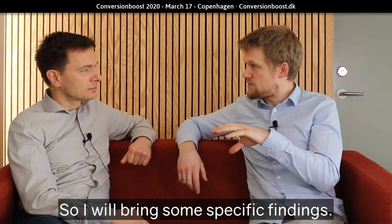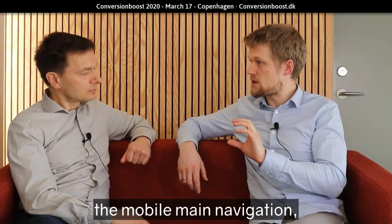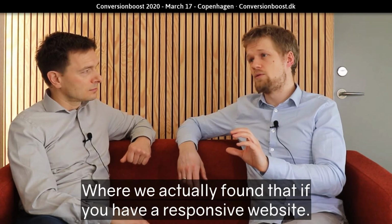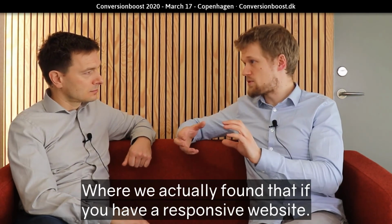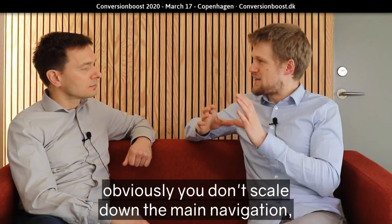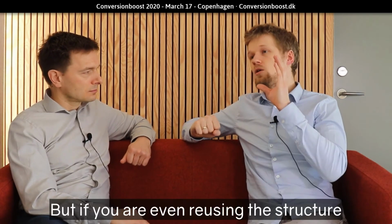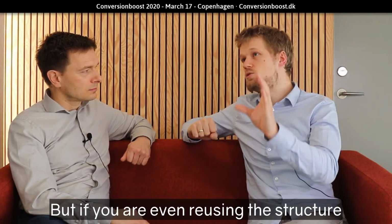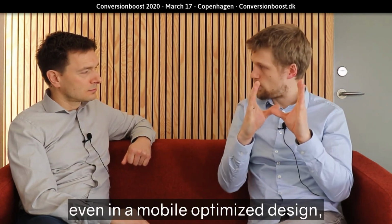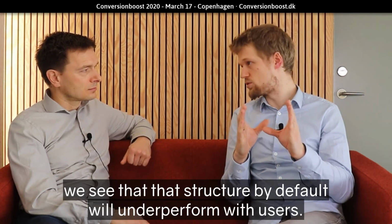So I will bring some specific findings. We are now seeing mobile navigation, the mobile main navigation. There is a particularly interesting design pattern there, where we found that if you have a responsive website and you just scale down, obviously you don't scale down the main navigation. It's one of the things that you actually redesign if you have a responsive site. But if you are even reusing the structure of your desktop main navigation, even in a mobile optimized design, we see that that structure by default will underperform with users.